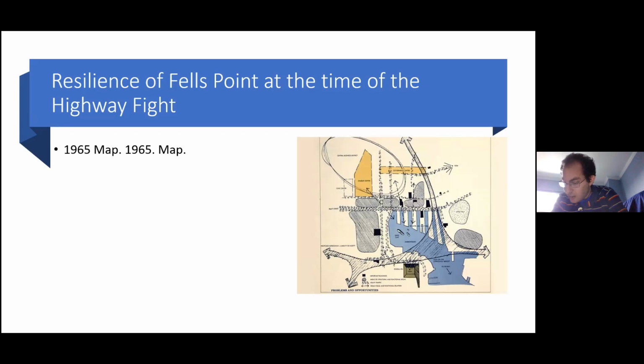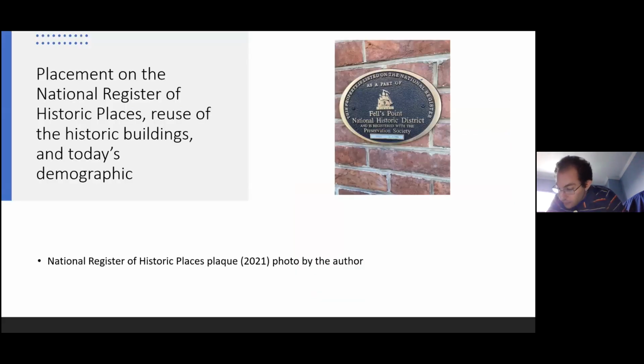Another way to keep a highway out of Fells Point was taking legal action that would delay the highway construction. The delay tactics worked. While Fells Point was facing its biggest fight since the War of 1812, work was being done to get the historic neighborhood designated a National Historic District. On April 10, 1969, Fells Point was placed on the National Register of Historic Places.